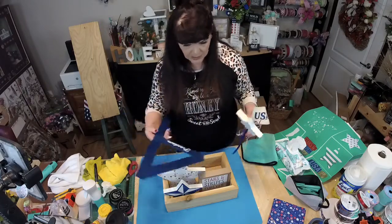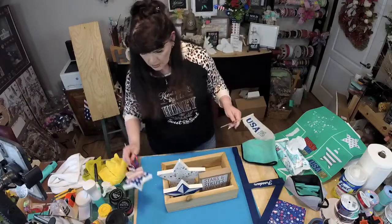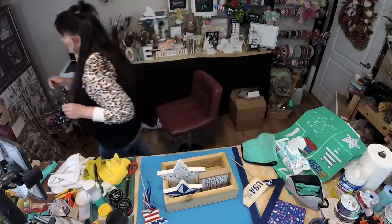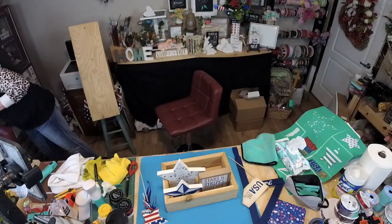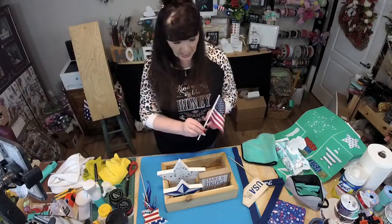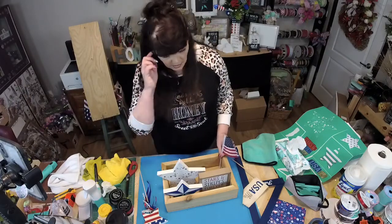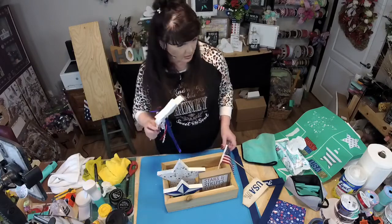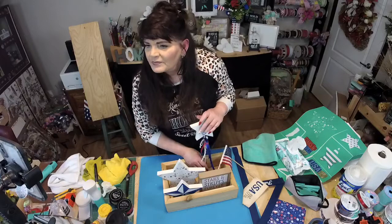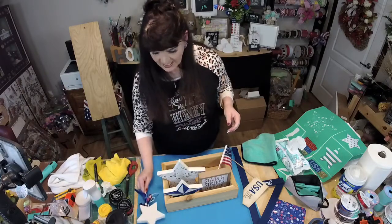So it is coming along, you guys. So we got 3 more pieces made tonight. So you can kind of see all the stuff you're going to get. You're going to get some flags, a couple of flags in with it. So you'll have that. You'll have the ribbon and all that stuff. So it's going to be cool. But I think I like it. I like it. I like it. And I hope you guys do too.